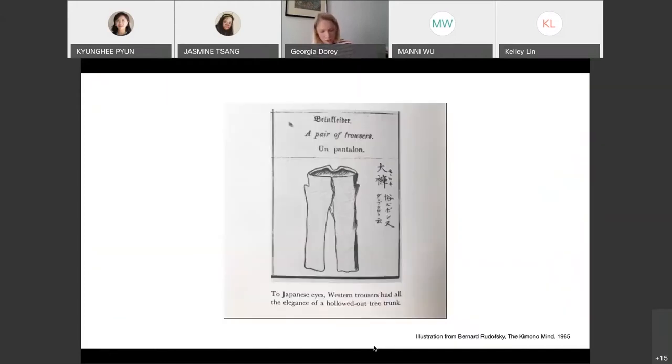And this is an illustration from a book called The Kimono Mind by Bernard Rudofsky, and it says, to Japanese eyes, Western trousers had all the elegance of a hollowed out tree trunk. And I think it's important to note that this was written in 1965, so some of the wording is outdated, but he wrote, most Oriental clothes are the antithesis of Western ones. They are cut, if at all, along geometric lines, squares, rectangles, or circles, which prompts us to call them shapeless. Whereas Oriental clothes are innocent of the body's curves, Western clothes are constructed with an eye to anatomy. Intricately shaped, stiffened and moulded, they represent a sort of hollowed casting of their owner. Between airings, they hang like human effigies from the gallows of our clothes closets.